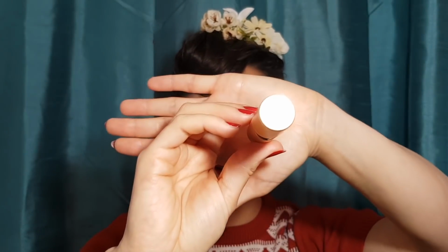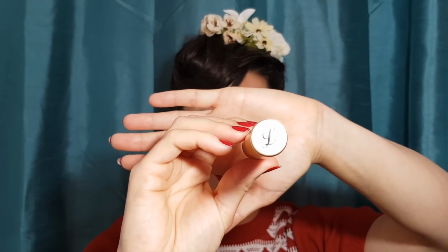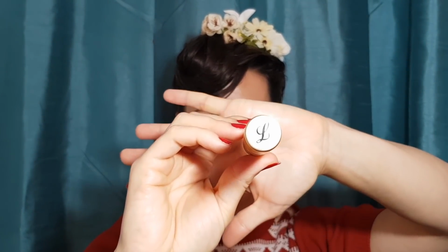And I love the little monogram L on the back. I'm hoping that's focusing and you guys can see it. If not, I'll insert an image of it here, but it's really cute. And it has the name of the lipstick on the bottom of each of the tubes as well. And they're all called something cute and vintagey related.